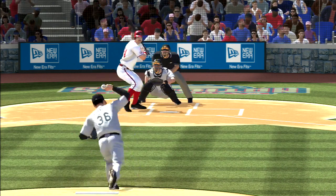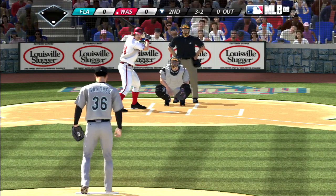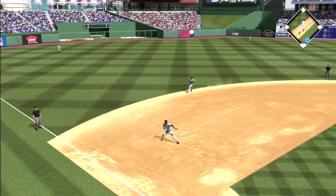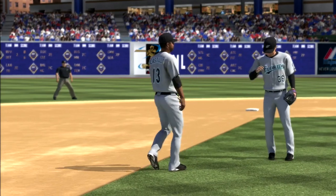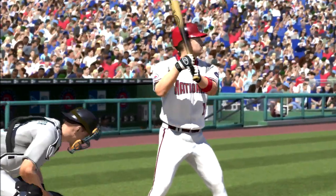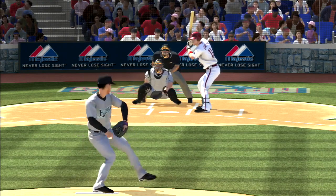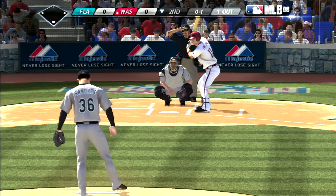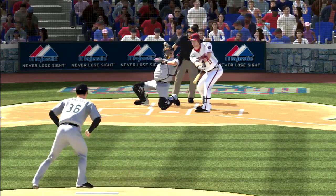Another 2-2 offering. And he comes back with one down and in for ball 3. And if you throw enough fastballs in succession, guys are going to time it, so be careful. And this is on the ground to third. And the throw to first is in time, one gone. Ryan Zimmerman will stand in. And a fastball's in there for strike one. And this misses the outside corner, so it's knotted up at 1-1.